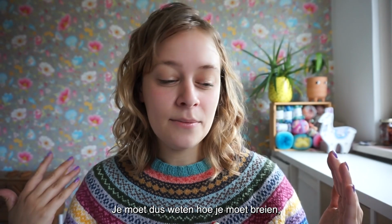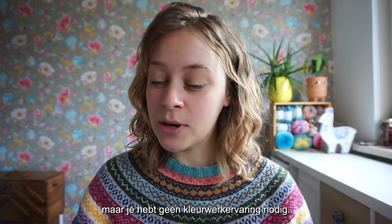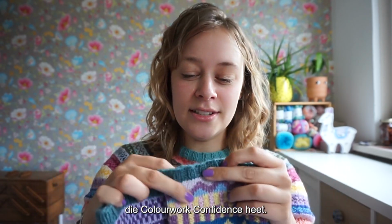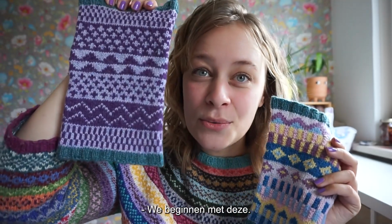I do have a colorwork course for beginners. So you need to know how to knit, but you don't need any colorwork experience. I have some samples here for my colorwork course, which is called Colorwork Confidence. I love that color. We start out with this one.